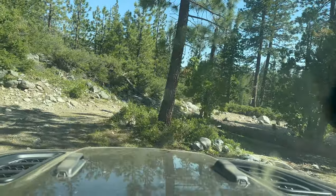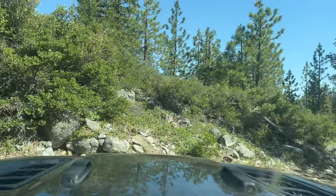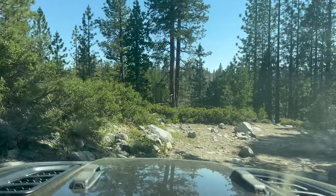Yeah, kind of crazy. This is our spot? Yeah, this is what I was thinking. This is perfect. If this isn't our spot, we should make it. If we didn't get this spot, I think we'd have to wheel back out and wheel into Pierce. This site's sick.